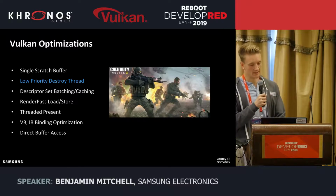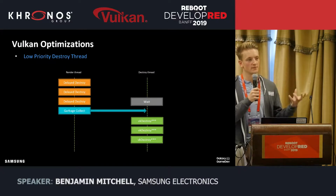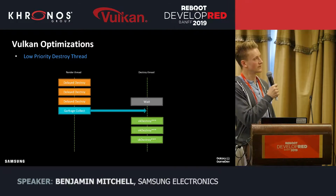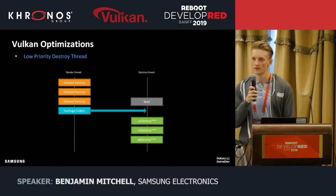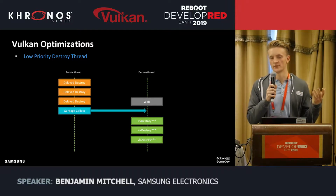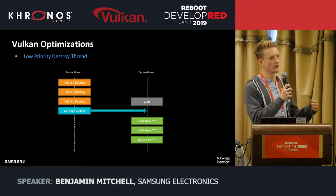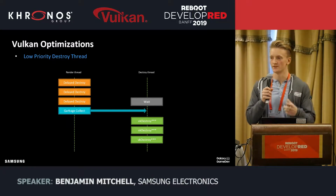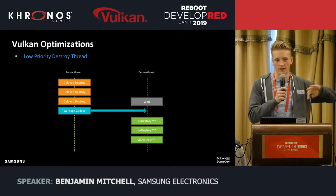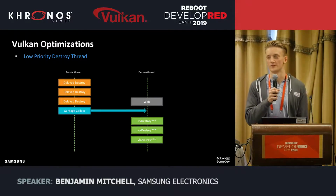So the next one is an example of threading that I was talking about. This is something with Vulkan that is extremely simple, which is putting stuff onto other threads. In this case, we used something called the low priority destroy thread. This is just a separate thread that's created to do VK destroy calls, basically. We assigned it extremely low priority, so it just waits until there's space on a small core. When there's space on a small core on the phone, it just says, okay, shove that in, destroy the object now, but don't let anything else wait for it, basically.